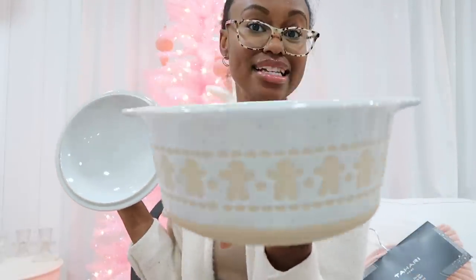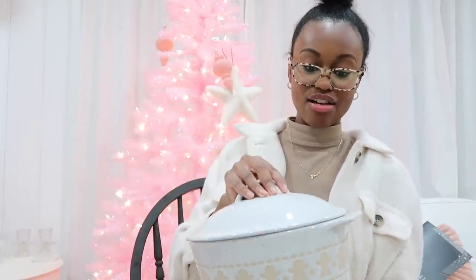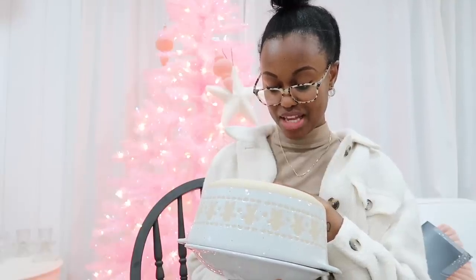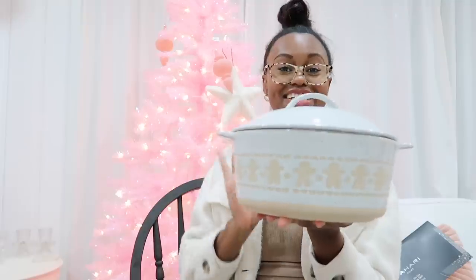Any ideas? Maybe a soup? It says casserole dish though. This just goes straight into the oven, right? Yeah. So maybe not soup. I don't know. Y'all let me know. Maybe some lasagna. I just thought it was adorable.